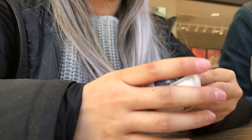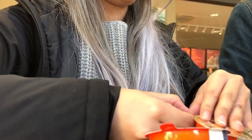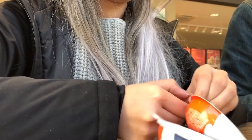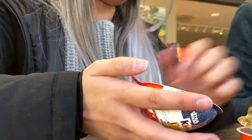Kinder egg for you. Can't find the other. Oh, found it. Yay, found it. Alright. Star Wars Kinder eggs. Okay. So I think the gold side's the toy. Oh no, it's not. It's the food. Well, they put the handle on here, so it only made sense.